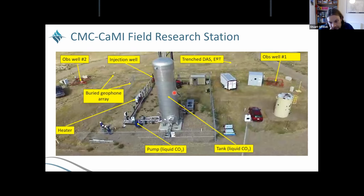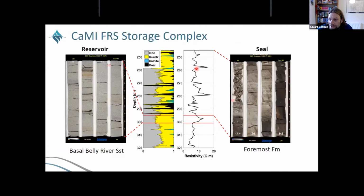They've got a CO2 tank. They've got buried geophones, various things involved with the injection of CO2. And then you can see they've also got various different geophysical techniques embedded and put into the site. In terms of where they're putting the CO2, they're injecting it into this Upper Cretaceous basal Belly River fluvial sandstone formation, with a foremost formation seal of mudstones and an injection zone just below 300 meters depth. So fairly shallow. It's all aimed at resolving and working with gas phase fluids.